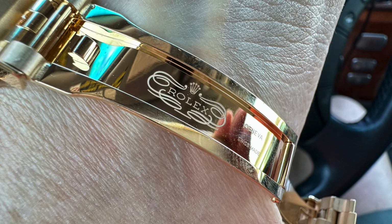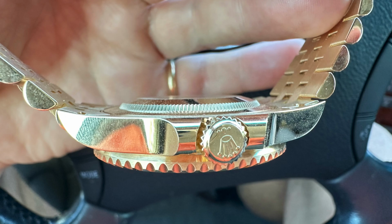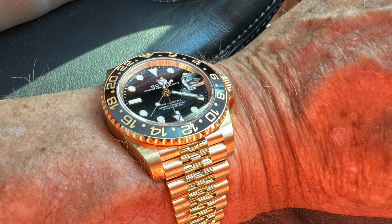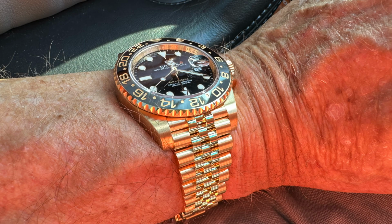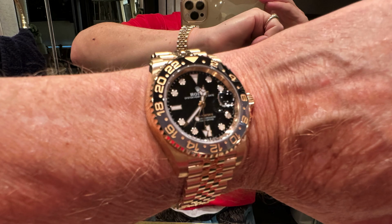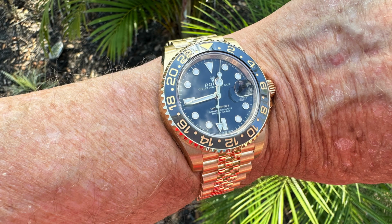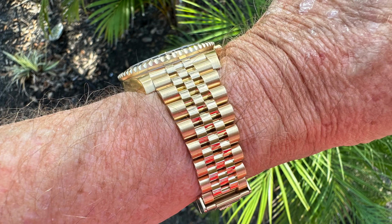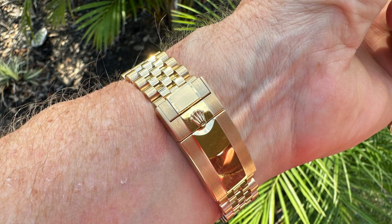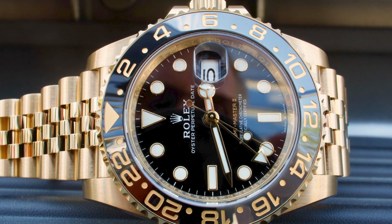By all accounts, the new bracelets on these with the ceramic sleeves will wear really well. You're not going to have the bracelet stretch issues that you had with Jubilees back in the day. The fact that they're solid links and they've got the ceramic sleeves in there, so that the screw isn't pivoting against gold, it's gliding within that sleeve, that should preclude wear on that, and it should last a lot longer.